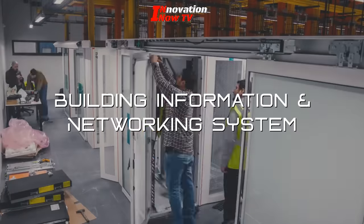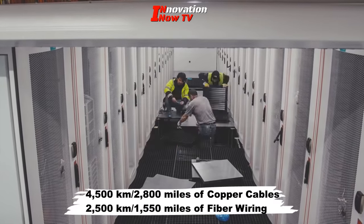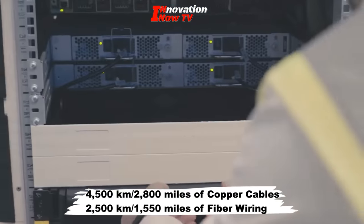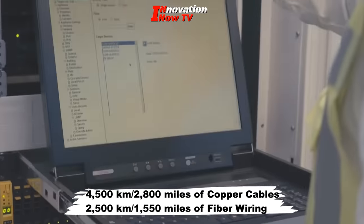The total length of the cables used for the system will extend from Turkey to India, with 1,500 kilometers, about 2,800 miles, of copper cables, and 2,500 kilometers, about 1,550 miles, of fiber wiring.